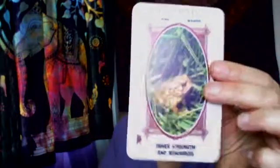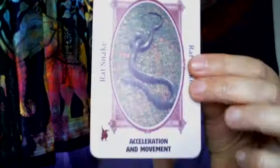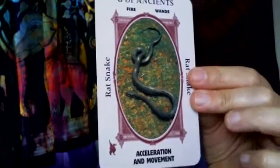Again, toad, yay, toad, as opposed to frog. Toad, when I was a kid, I was totally into toads. Inner strength and resources. I love that. I'll have to look up toad in here. Along the way, I sort of lost touch with my inner toadiness, but I think it's still in there. I can tell from my response to that card. Oh, toads. Now snake, they have rat snake, and I'm assuming we'll have other snakes as well, just like we had that rattlesnake in the majors. Acceleration and movement.